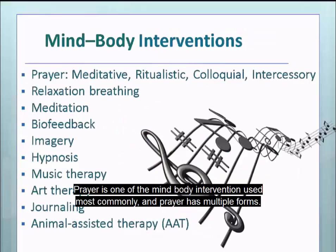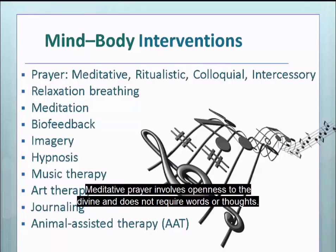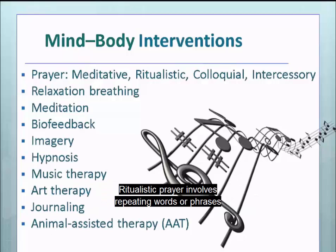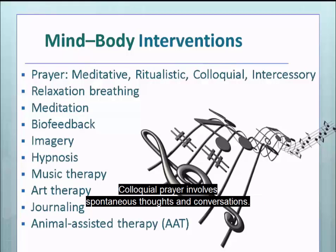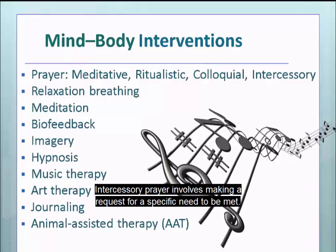Prayer is one of the mind-body interventions used most commonly, and prayer has multiple forms. Meditative prayer involves openness to the divine and does not require words or thoughts. Ritualistic prayer involves repeating words or phrases and is commonly associated with formal liturgy. Colloquial prayer involves spontaneous thoughts and conversations. Intercessory prayer involves making a request for specific needs to be met.